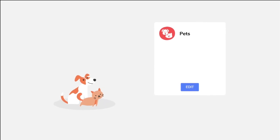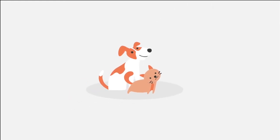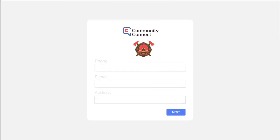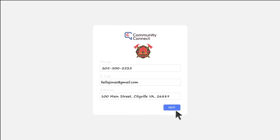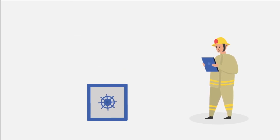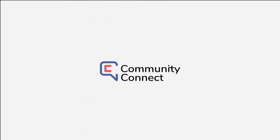And last but not least, your pets. Their picture, their names, their habits, and even their veterinary information. So no matter what happens, your furry family members are always known about and taken care of. Signing up is easy. From any internet-connected device, it just takes a phone number, email, and an address. Rest assured, all of your data is safe and only available to our first responders during the time of response using the same data security and encryption standards found in online banking. If you have 5 minutes to sign up, please select the link to create your profile and get started helping your first responders help you.